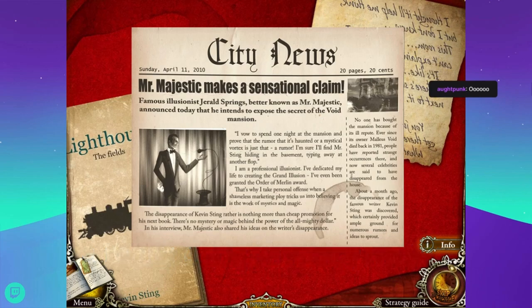That's why I take personal offense when a shameless marketing ploy tricks us into believing it is the work of mystics and magic. Disappearance of Kevin Sting rather is nothing, blah, blah, blah.